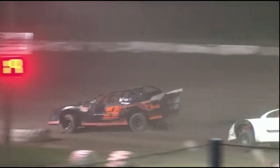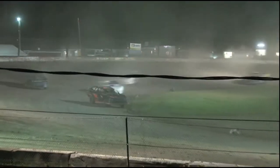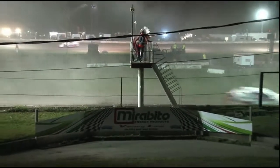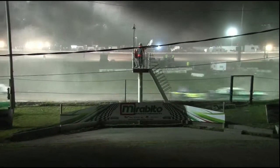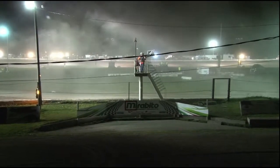Damon Decker leads him down into turn one. Paul Hamus goes way up to the top side, trying to get a run down that back stretch to get around the 3K of Damon Decker. Running on the top side. There's turn three. One more corner remains. Checkered flag flies for Damon Decker, followed by the KP1 of Doug Paul Hamus, the 109D of Rich Green, the 81 of Shane Wolf Jr., and the 98P of Steve Paul Hamus.